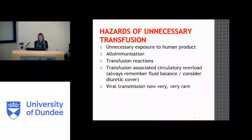Blood transfusion nowadays is very, very safe. But you still don't want to expose somebody unnecessarily to a human product. There is a risk of alloimmunization if you give somebody blood. Febrile transfusion reactions are much less common since leukodepletion, but they do still occur. Thankfully, more serious transfusion reactions like ABO incompatibility are very, very rare and usually caused by wrong blood in tube or wrong patient.